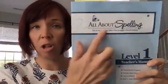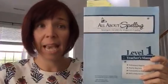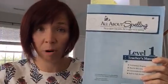My 2 middle children are not natural spellers. So while we used Sequential Spelling with my oldest and really didn't have to do any spelling, I then discovered All About Spelling. This can be an intensive spelling program where you have rule cards to memorize and all these magnet tiles to make the words with. We don't do any of that, but I do love the word lists in here.